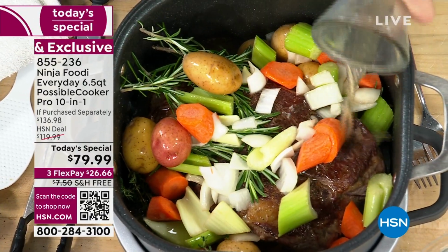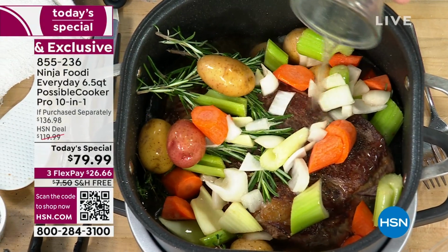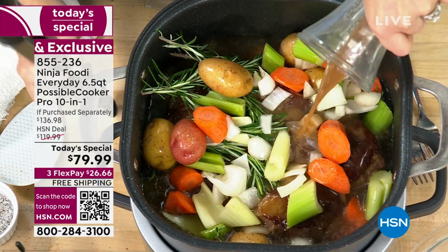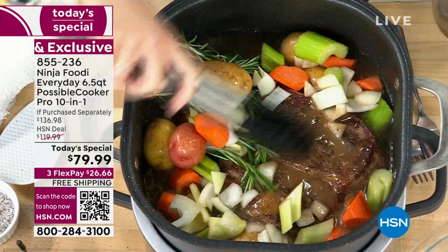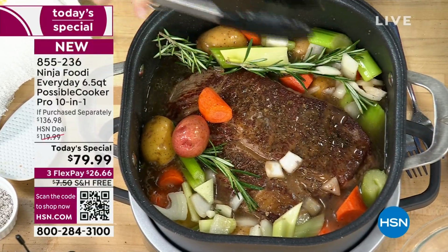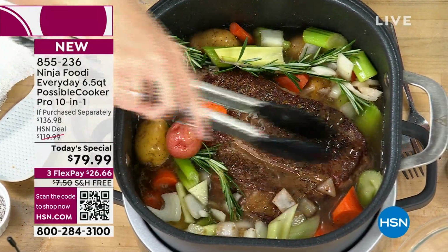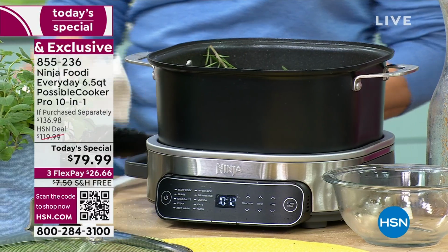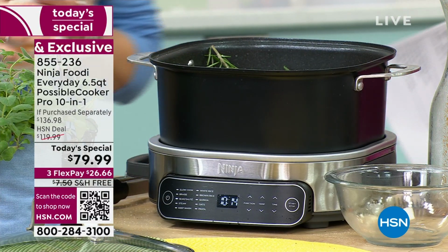Exactly, and it's 30% faster than traditional cooking. So even if you were going to sear and saute this on your stovetop, this is going to be faster than using your stovetop. So now I've added my broth. I've put my vegetables on the side of the meat here, and this is going to come to a boil really quickly. So it's a true 10 in 1. And a temperature control as well, correct? Absolutely, so we're going to walk you through all the different things you're going to be able to do, and what this is going to take the place of.